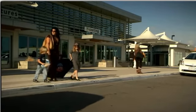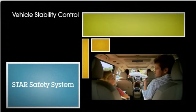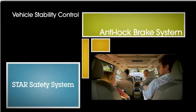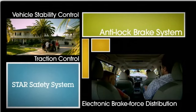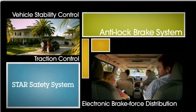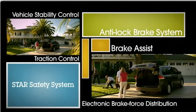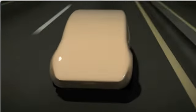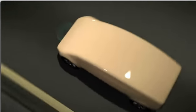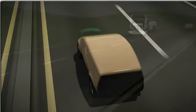For drivers concerned about safety, Sienna features the Star Safety System, which includes vehicle stability control, an anti-lock brake system, traction control, electronic brake force distribution to help provide maximum brake force to the pavement, and brake assist to help drivers in emergency stops. In addition, a pre-collision system is available with dynamic radar cruise control on some Limited models.